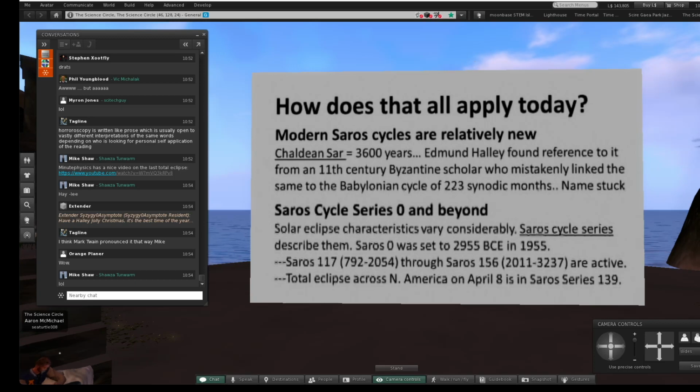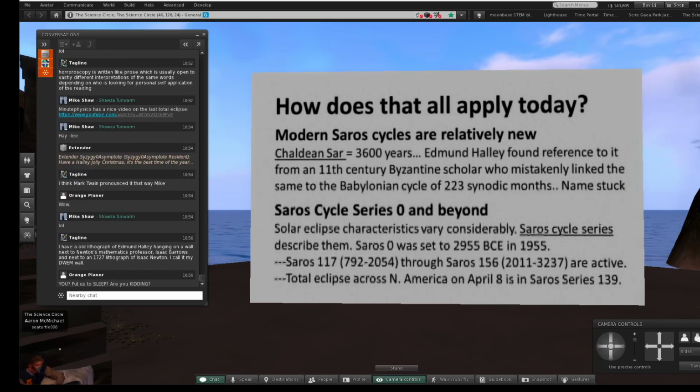So you have everything from Saros cycle 117, which will end in 2054 with an eclipse near the poles, and I'm trying to remember whether it's the North Pole or South Pole of the Earth, through 156, which began. Now I'm going to give you an illustration here of the ones which are active right now. So there's going to be, like I said, a total eclipse across North America on April 8th, and it's actually part of what's called Saros cycle number 139.